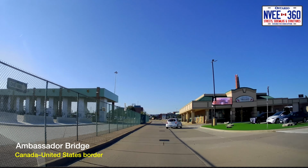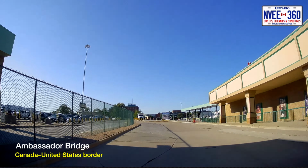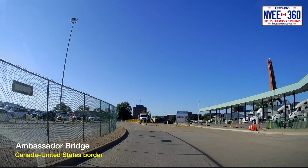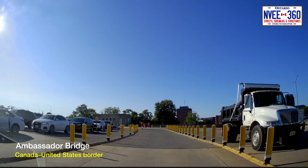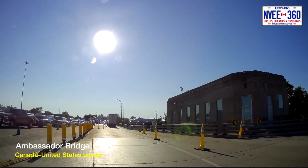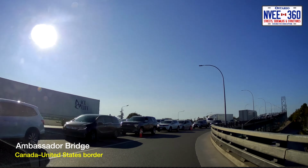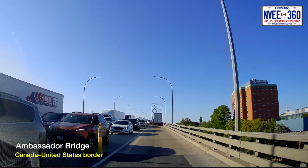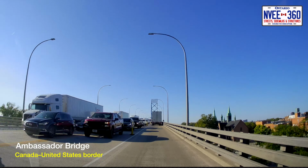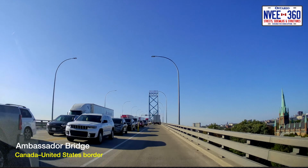means of entry. Before you embark on your journey across the Ambassador Bridge, there are some essential preparations and considerations to keep in mind. Ensure you have the necessary travel documents. For most travelers, this means having a valid passport, passport card, or enhanced driver's license. If you are not a U.S. or Canadian citizen, you may need a visa to enter the United States, so be sure to check the U.S. Department of State's website for visa requirements.